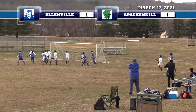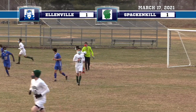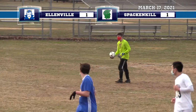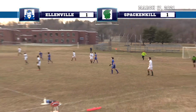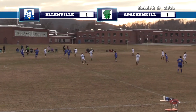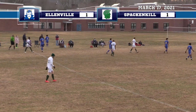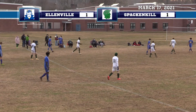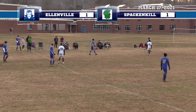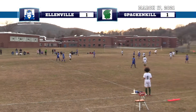Throw comes in, bounces loose, and the Spackenkill keeper comes and rolls and collects it. Sean Lucas. You know it's cold when a player out there is wearing a hat, and that's exactly what the Spackenkill number 10 is doing. Number 6 gets ready to come in for Spackenkill. It's Jacob Rivera.